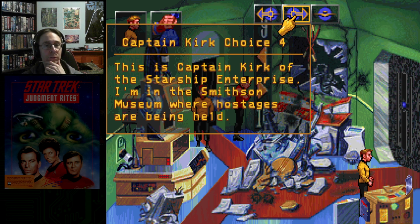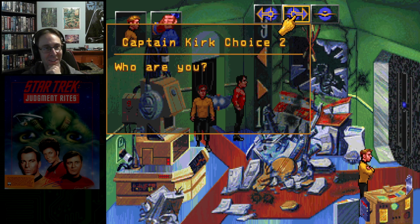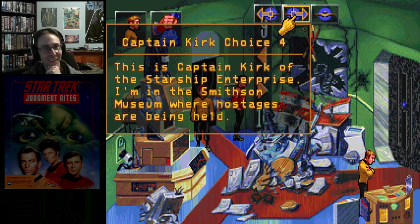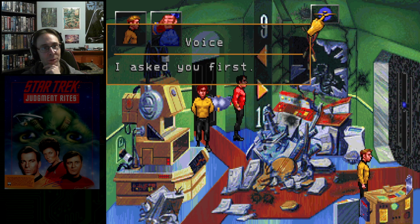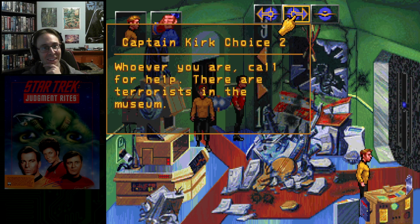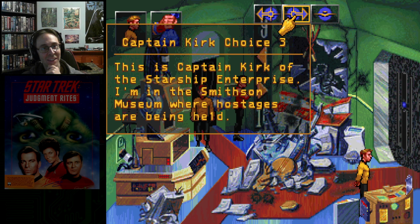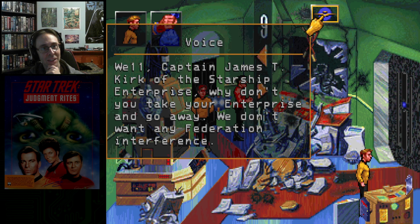Who are we talking to? This is Captain James T. Kirk of the Starship Enterprise. Who are you? I asked you first. Whoever you are, call for help. There are terrorists in the museum. I'm in the Smithsonian Museum, where hostages are being held.